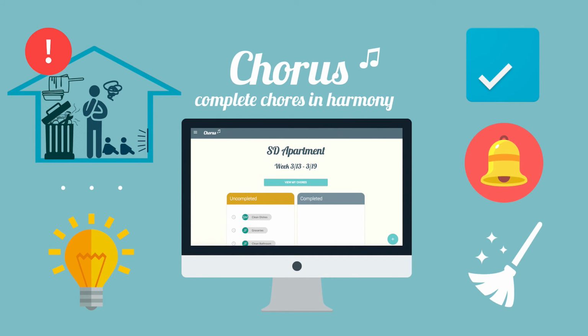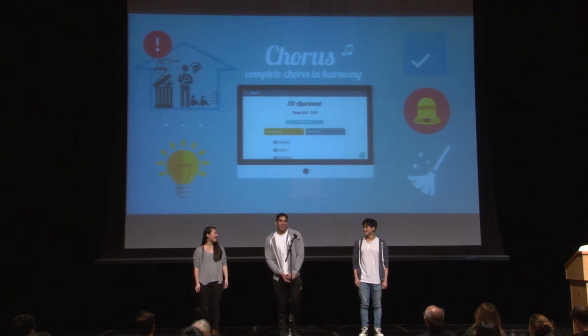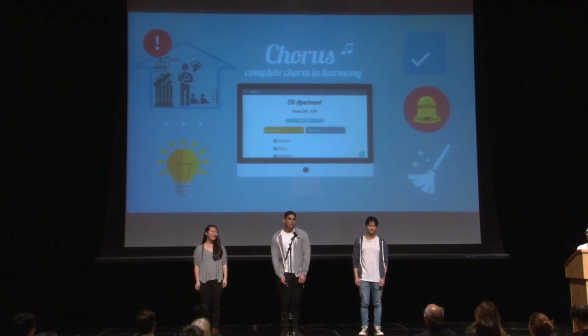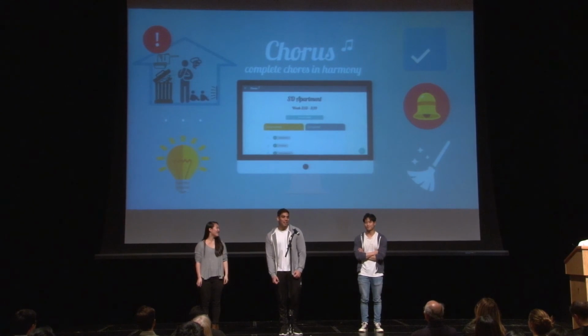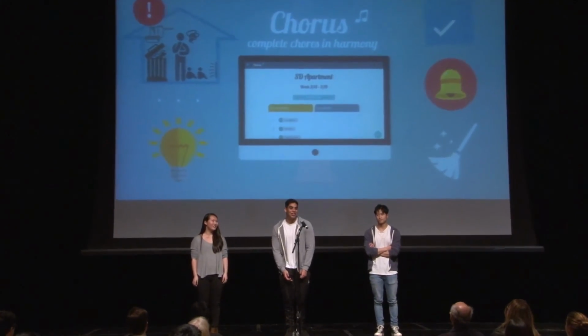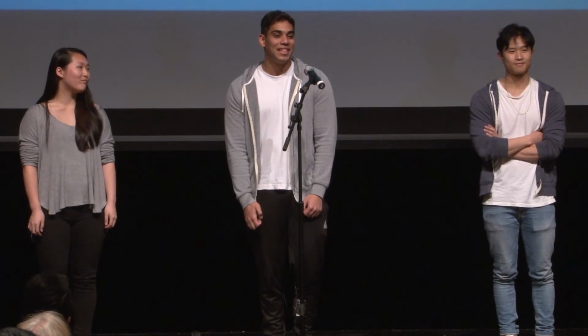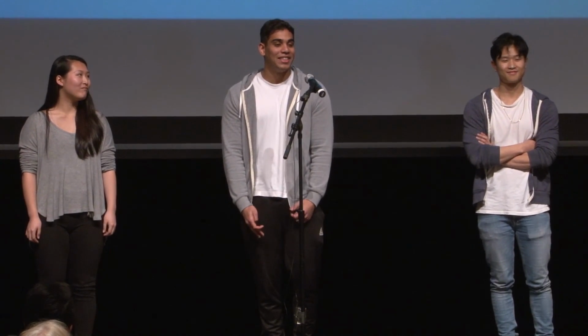Do you guys hate it when nobody does their chores? With Chorus, we provide a collaborative way for you and your apartments to keep track of their chores and notify each other to do them. No more leaving passive-aggressive notes to each other on the kitchen fridge. By combining an easy-to-use UI with a fun way to keep track of all your different chores, we promise that you will never stress about your uncompleted chores again.